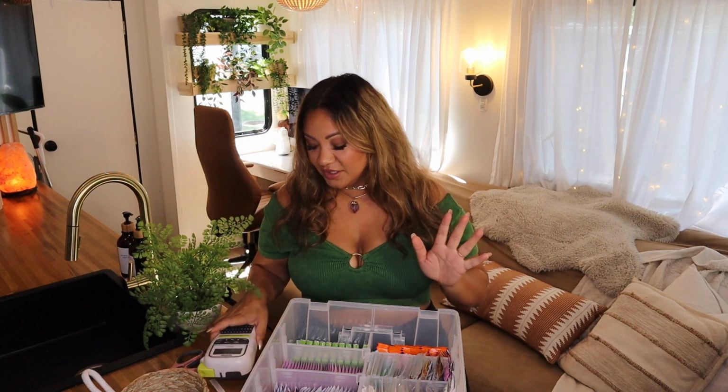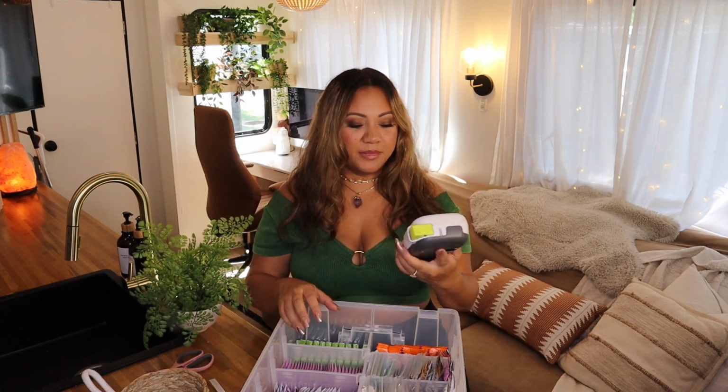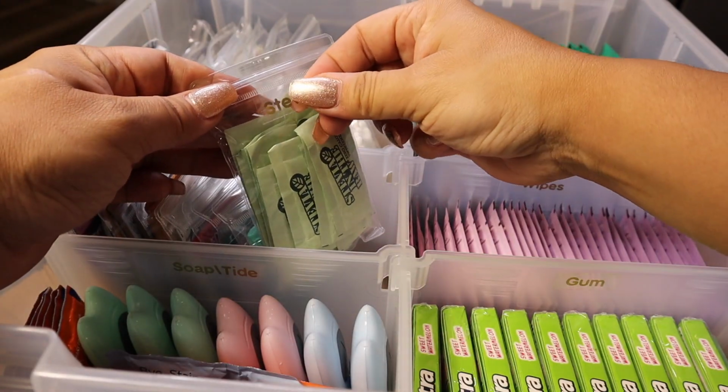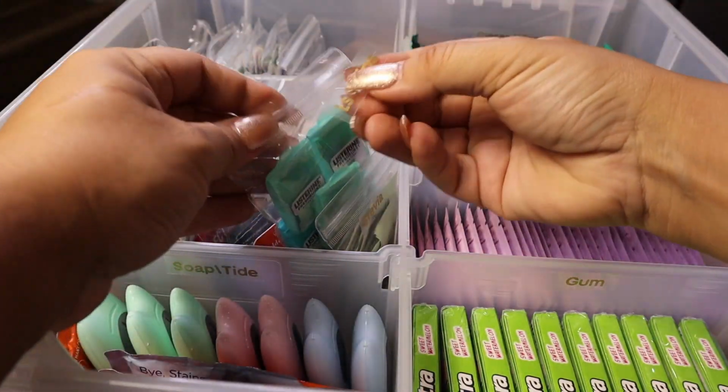Now, I am labeling all of my stuff with a Brother label maker. This is old, it's dirty, and it's Old Faithful. It just does the job.